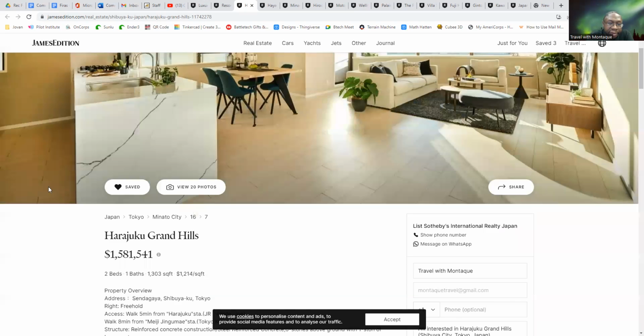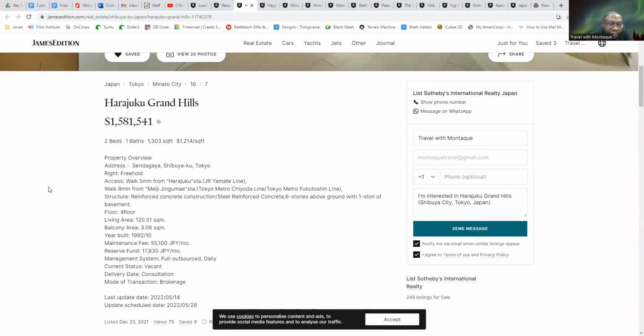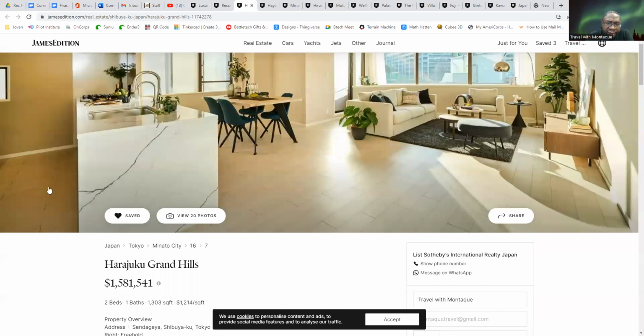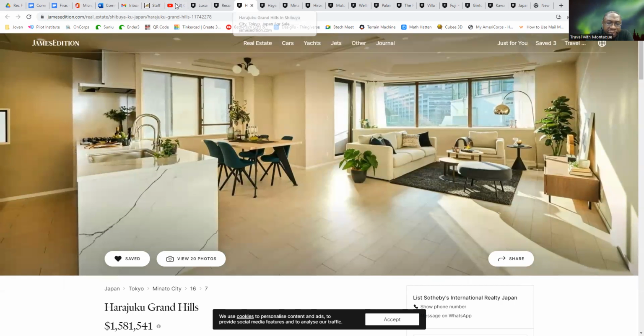I highly recommend this at 1.6 mil if you can squeeze it, because you're a 5-minute walk from Harajuku Station, the Yamate line. You're literally in the heart of the action. Doesn't get much better than this for 1.6.